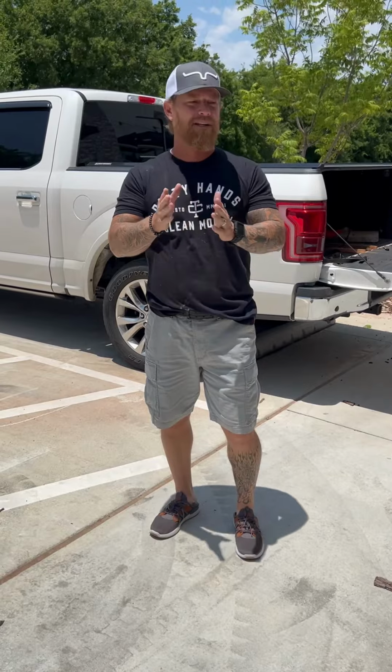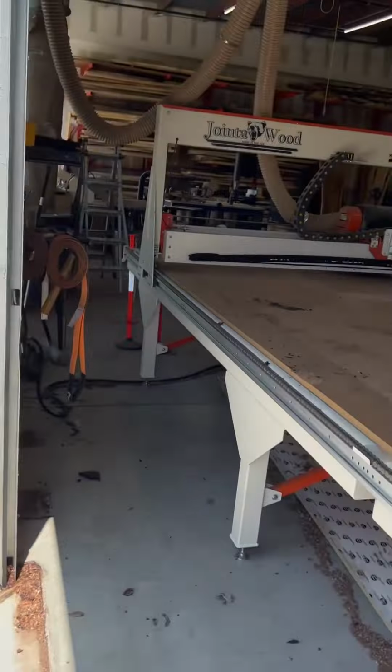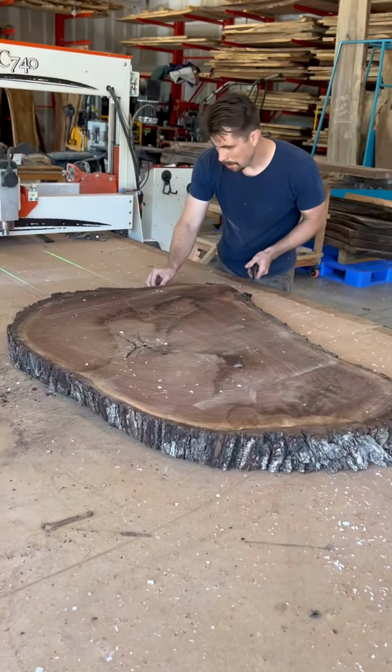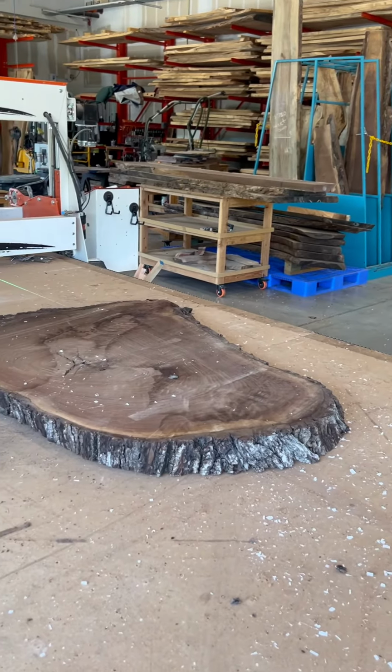We're just gonna kind of show you what the cookie's gonna look like. He's fixing to flatten it for us. It does have a little bit of warping on the bottom, as much as we tried to strap it down and keep it from warping, but it's going to be beautiful when it's done.